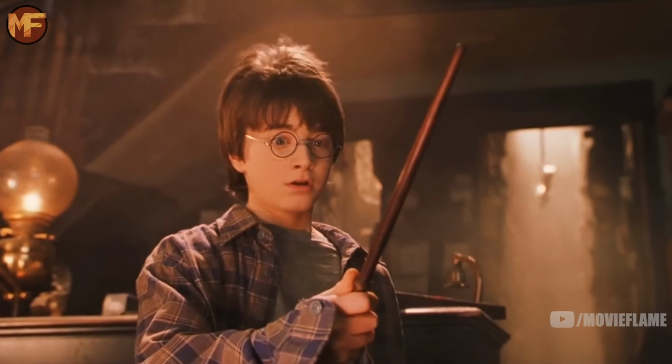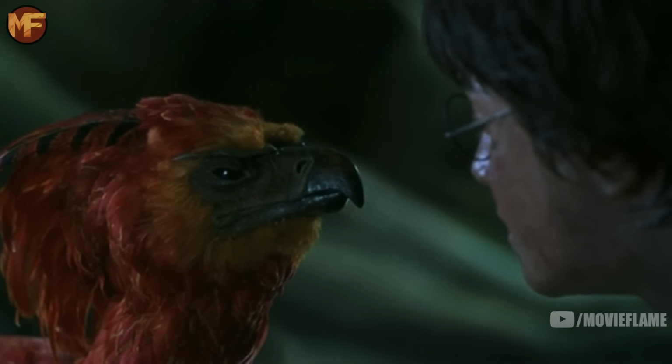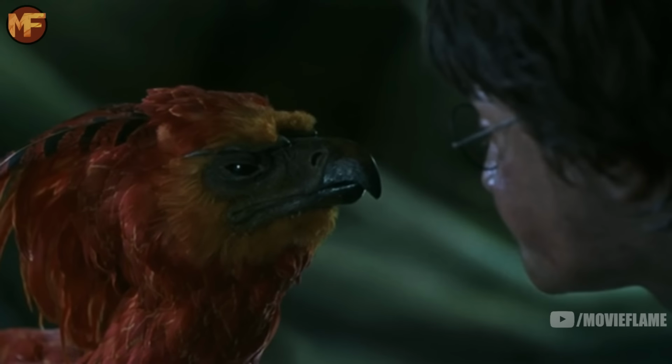Harry's wand core was a tail feather from a phoenix who just so happened to be Dumbledore's phoenix Fawkes.